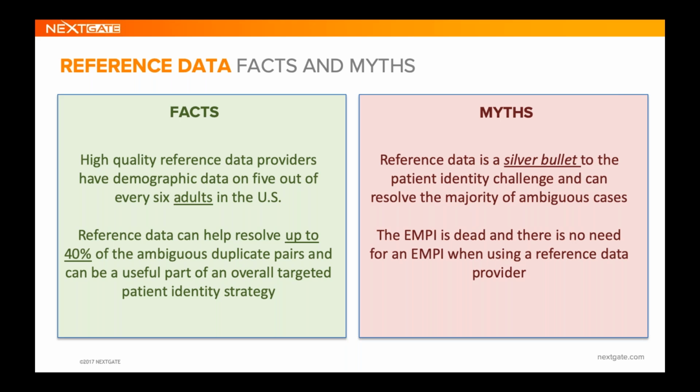Some of the myths: reference data is a silver bullet, right? It's not, and it never will be. As we were just talking about, 22% of the population are children, and they have no digital footprint, and 17% are not covered at all for various reasons, right? So that's 39% of the total population. So it's not really effective to say that's the silver bullet.